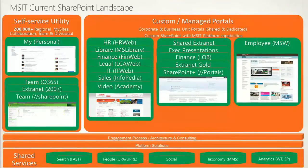We have our self-service utility space, which includes everyone's personal sites, well over 200,000 of them, along with our utility environments, which are WAC Team and WAC SharePoint. They're 2 slightly different farms that serve the same purpose. The main difference between the 2 is Team gets upgrades and patches and new feature releases and has a little bit more going on than SharePoint, which is really more for a stable, steady state.